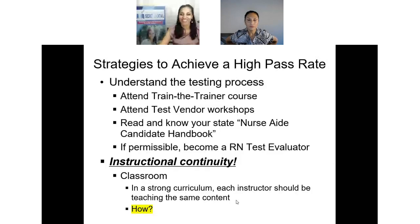Or if you, do you know somebody? Because having someone that you know on your team that can give you that information is also very valuable. So, no test evaluators in any of the states that we are from in our audience. And there's always a shortage. You do get paid to be an RN test evaluator. I mean, of course, you're not going to get rich or anything like that, but it's the knowledge that you're seeking. Of course, our time is valuable, but it's the knowledge that you're seeking that is so, so valuable.